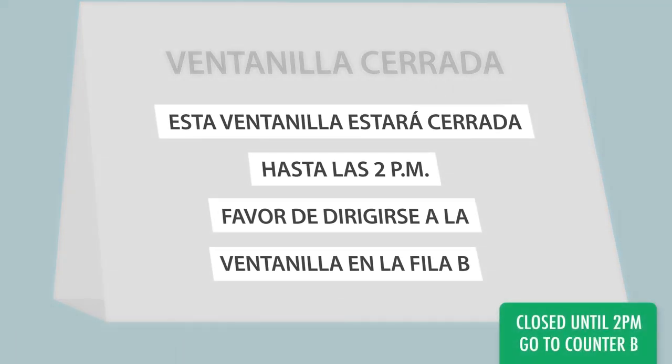The notice says that the ticket counter is closed until 2 p.m. and that you should go to the counter in row B instead. Esta ventanilla estará cerrada hasta las 2 p.m. Favor de dirigirse a la ventanilla en la fila B.